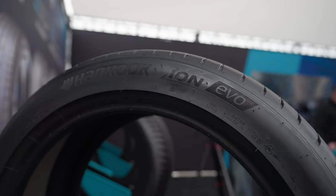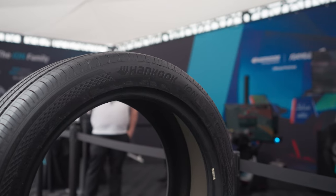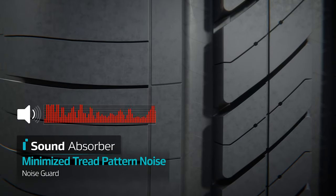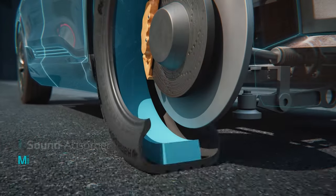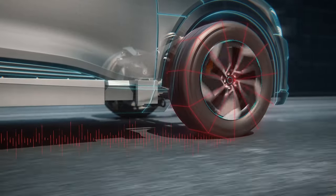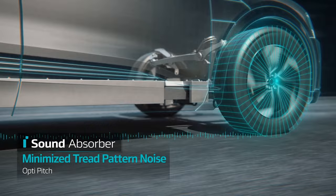Hankook's ion family of tires is specifically designed to ensure low noise levels, with testing showing a 29% noise reduction in comparison to standard tires. The ion tire family features Hankook eye sound absorber technology and is designed to be especially aerodynamic, ensuring lower noise levels. Ion tires with eye sound absorber technology use a specialized tread pattern to reduce road noise.